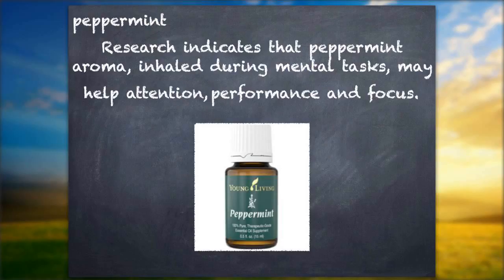Right, and we are going to talk about peppermint again, because research indicates that peppermint aroma inhaled during mental tasks may help with attention, performance, and focus. So again, not only in the morning time, but let's say you're homeschooling or doing homework, peppermint is a great option to promote that focus and get them going and keep their alertness.